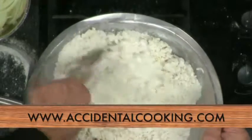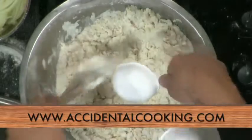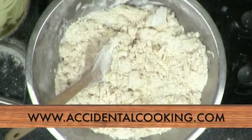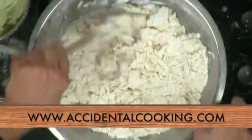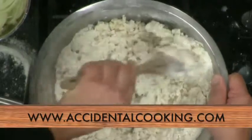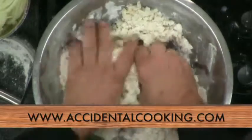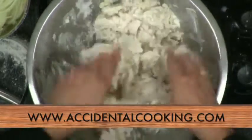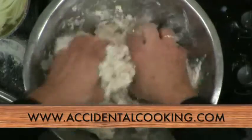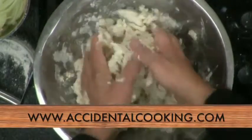See how my dough is beginning to get moist? All right, clear the deck, so to speak. You know what this is? It's time to just work this with my hands. So kind of press all that in there, okay? I'm achieving almost the same thing as I did with the pasta, except I added sugar to this.